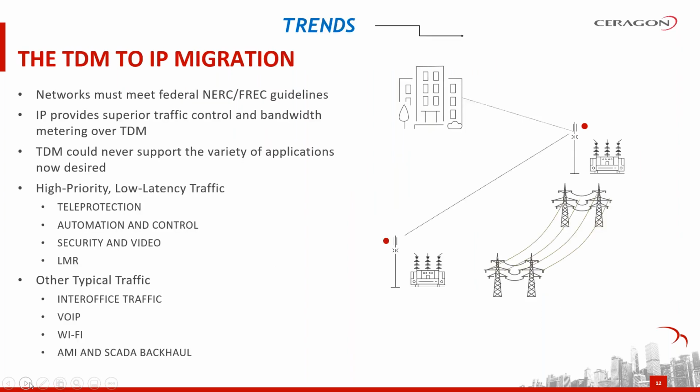And of course, the TDM to IP migration is going to continue to be a major trend. In order to meet the federal guidelines, they have to migrate to all IP. IP does offer superior control for both bandwidth and quality of service through various techniques. That's easy to do. MPLS is a popular way to do that. And also, when you think about the way that the type of applications are growing, from video surveillance to mobile data, TDM could never support those kinds of applications. So another reason why we see the migration to IP.